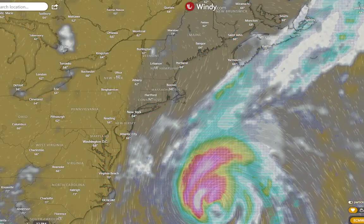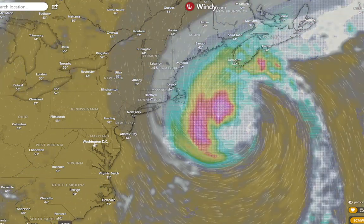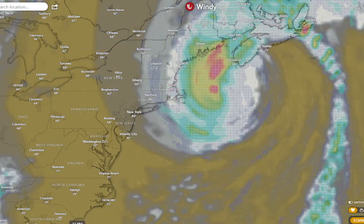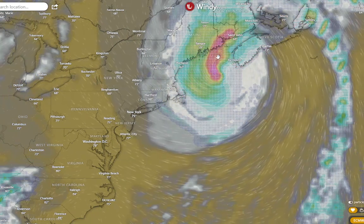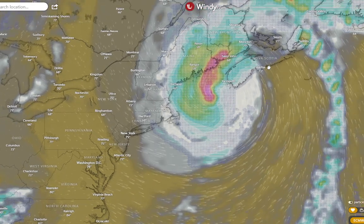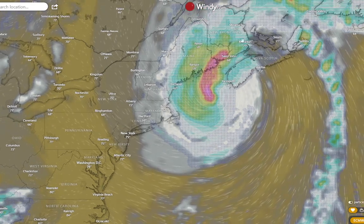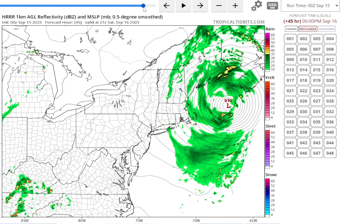Now looking at the cloud output for tomorrow, you see they have the cirrus over us. Honestly, I think the cirrus shield will be over us. It's hard to say, but we'll know by the morning how much of it we'll have. You can see it moving into the Gulf of Maine. So this is going to be a major disaster. I'm praying for everybody in its wake. Things are going to be rough.